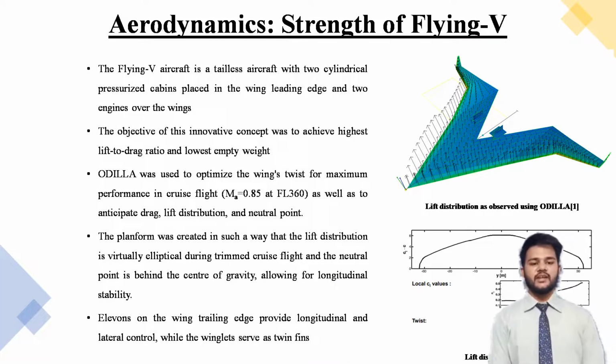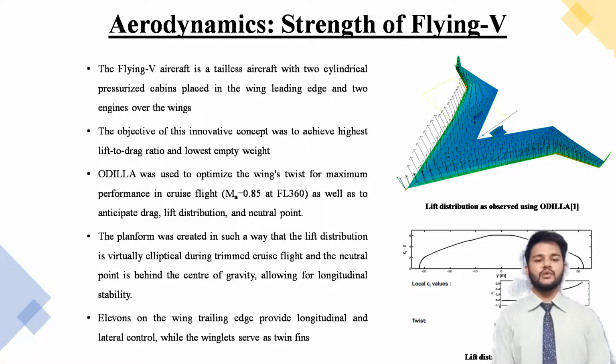Next, the aerodynamics of Flying V. Flying V aircraft is a tailless aircraft with two cylindrical pressurized cabins placed in the wing leading edge and two engines over the wings. The objective of this innovative concept was to achieve highest lift-to-drag ratio and lowest empty weight. A software named Odilla 3D lattice vortex technique was employed to analyze the aerodynamics of Flying V. The program was used to optimize the wing's twist for maximum performance in cruise flight with Mach number 0.85 at FL 360, as well as to anticipate drag, lift distribution and neutral point.